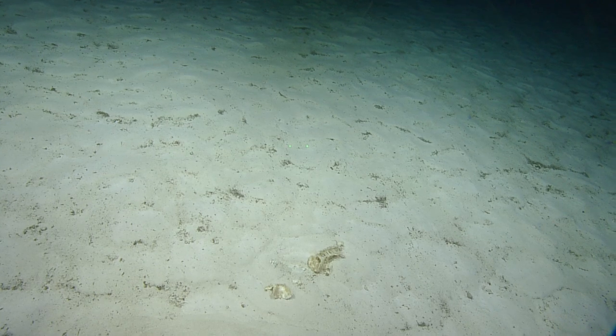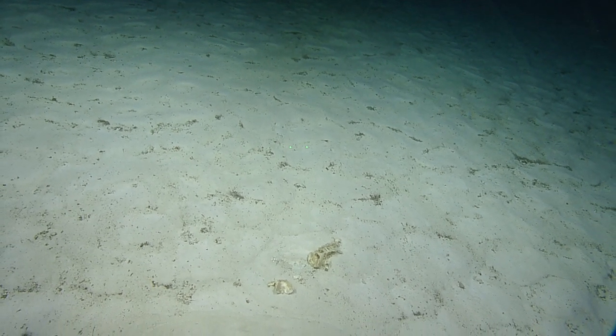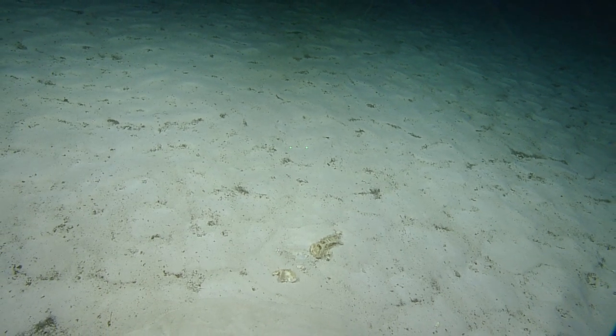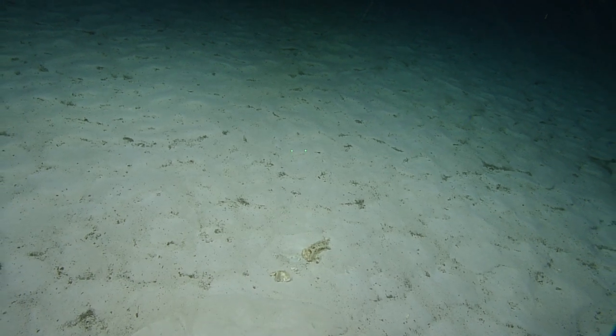So they're not the little Osedax worms. So is that an Osedax worm? No, so the amphipods are in there. So they're not actually worms, amphipods.